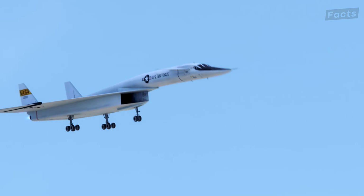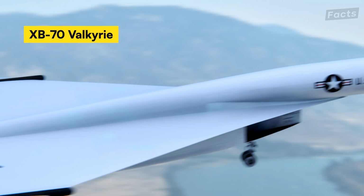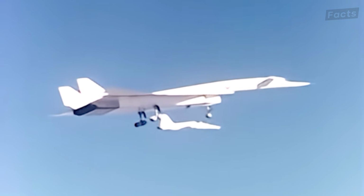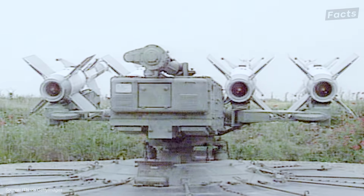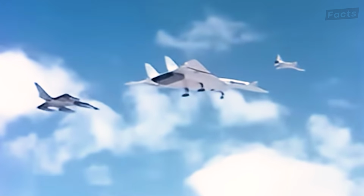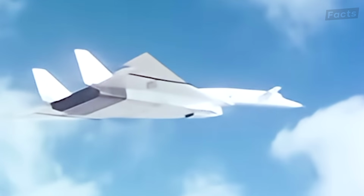The North American XB-70 Valkyrie was designed to cruise at 3 times the speed of sound, 11 miles up, too high and too fast for any interceptor to touch. Then Soviet surface-to-air missiles turned altitude from a shield into a bullseye, and the program ended after just 2 prototypes. One of them was lost in a 1966 mid-air collision during a publicity photo shoot. The bomber built for brute speed was obsolete before it was operational.